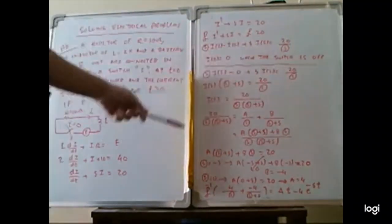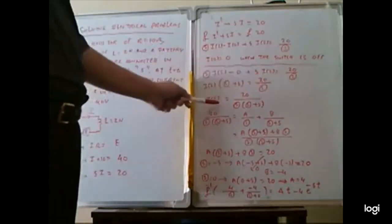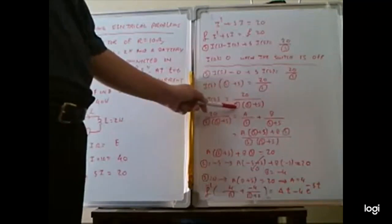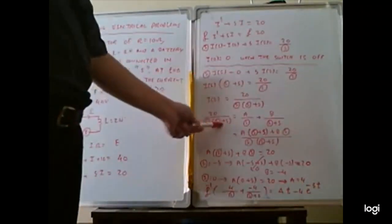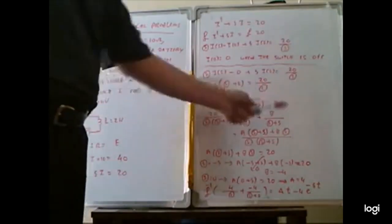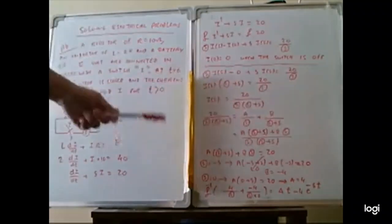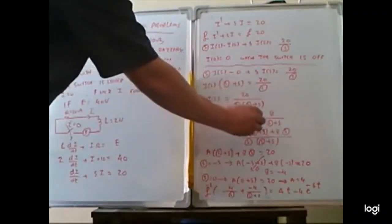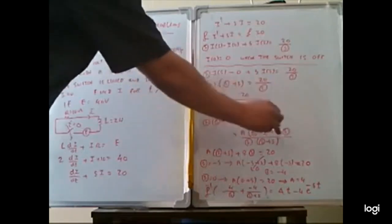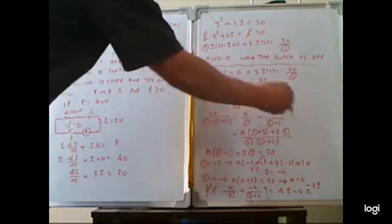So I(s) multiplied by s plus 5 is equal to 20 by s. So I(s) is equal to 20 by s into s plus 5. So this 20 divided by s multiplied by s plus 5, again we write it in partial fractions. So we say A by s plus B by s plus 5. So we make the cross multiplication: A into s plus 5, plus B into s, is equal to 20.